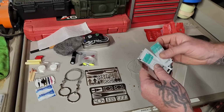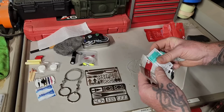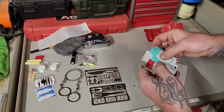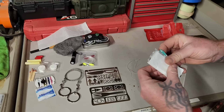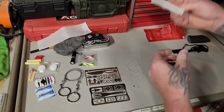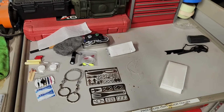You've got some triple antibiotic ointment. You've got an antiseptic towel. There's your gauze, like I said, and then a bandage. It all comes in that one little kit. I'm gonna fold that up and put it in there. She gave me a whole bunch of these so I could use them when I make my kits for the channel. That's really cool, right?